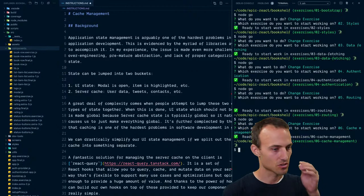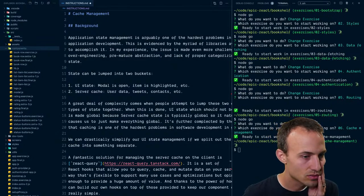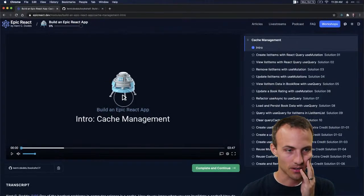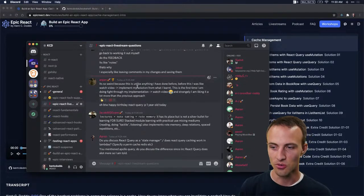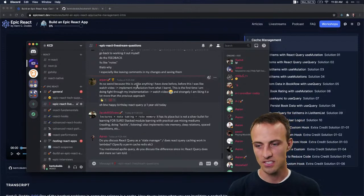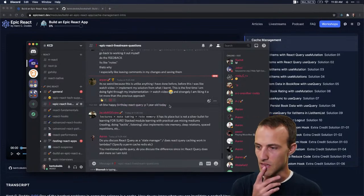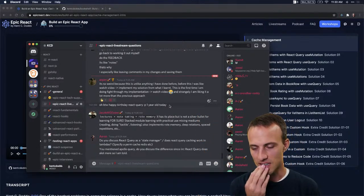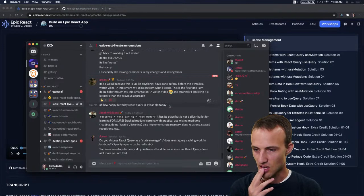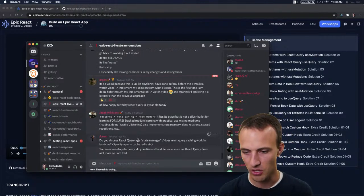I just noticed a bunch of Discord stuff, so let me take a look at this. Yeah, that's what I'm talking about. So Arpan was just saying what I was talking about earlier, how you actually learn stuff if you try things first. Yes, this is true. And React Query, one year old today. I thought that was maybe yesterday, but I guess maybe it's today. I can't remember when I saw that tweet, but yeah, happy birthday, React Query. I'm glad that people really like this methodology of teaching. You'll actually learn stuff on EpicReact, which I think is cool.